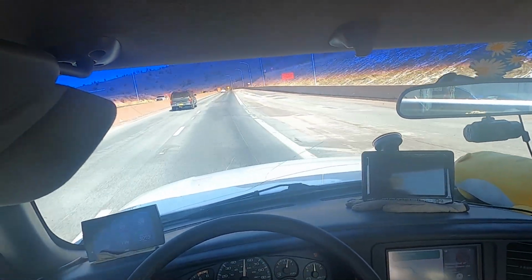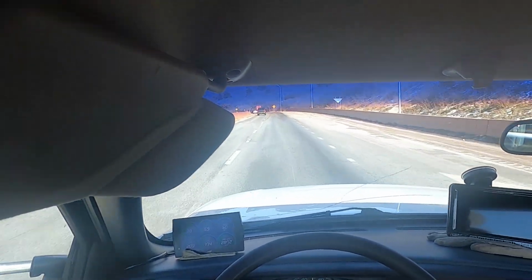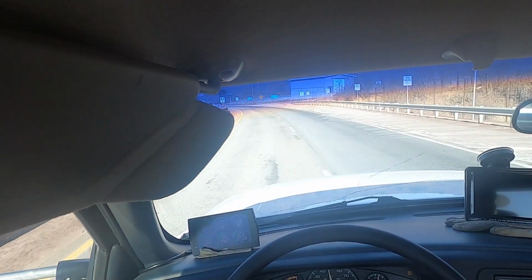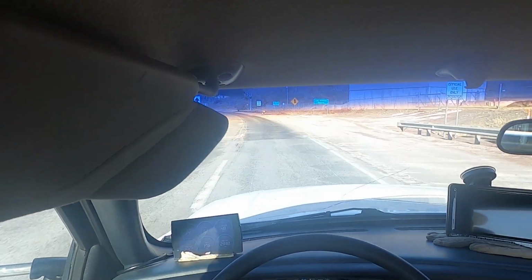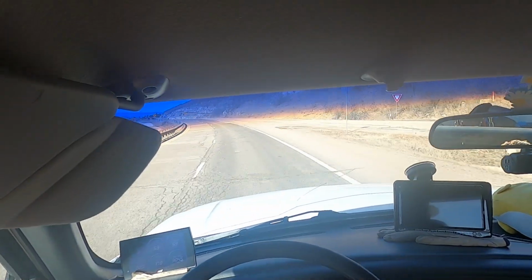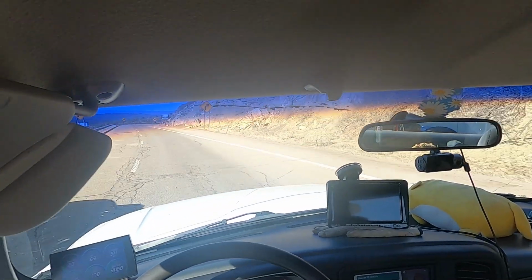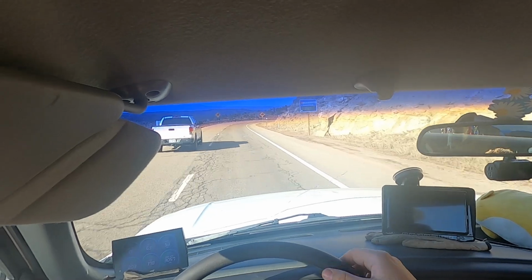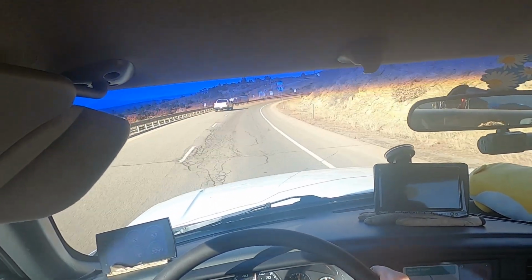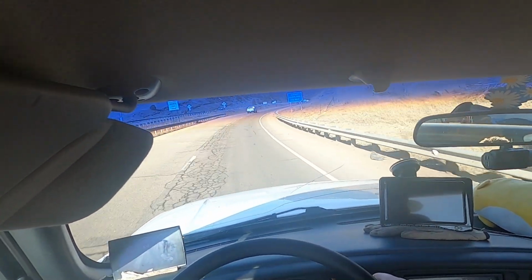Alright, going downhill. We're still in third. We just dropped to 50 miles an hour because I let off the throttle. Just a few seconds later. Alright. I'm gonna just keep her doing about 55 through here. That engine braking sure works good.